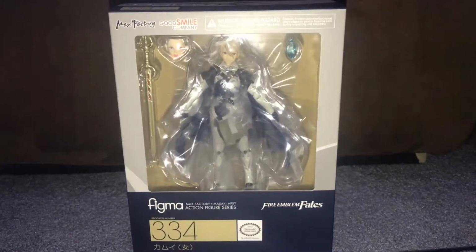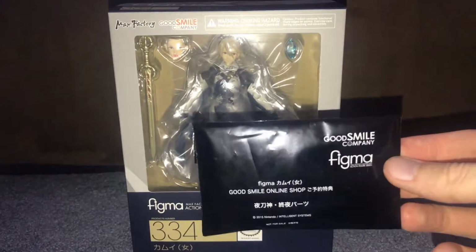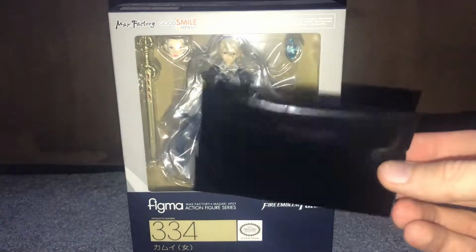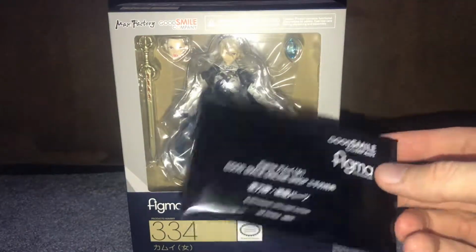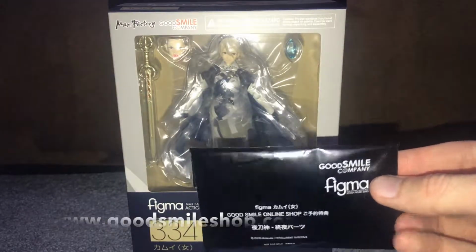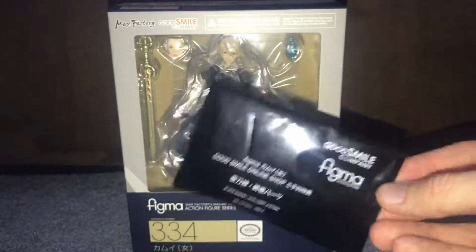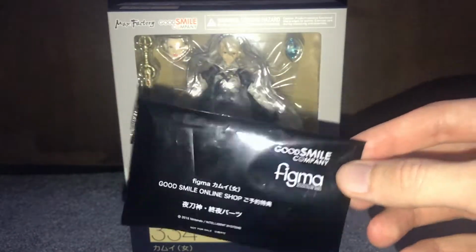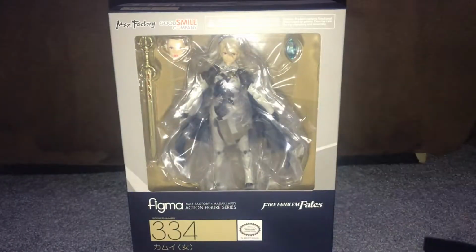As well. You'll notice that I have this little bag right here. This, I believe, is the Omega Yato, which is an exclusive if you order straight from goodsmilecompany.com. So I ordered this off of goodsmilecompany.com, so the only way to get this piece for the Figma is to order it from Good Smile Company. I'm not sure if it's just a pre-order or if you can order it now and get it.